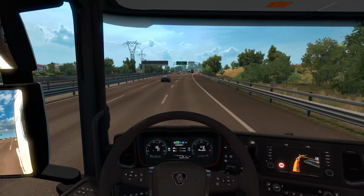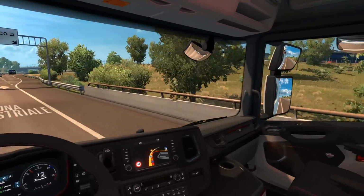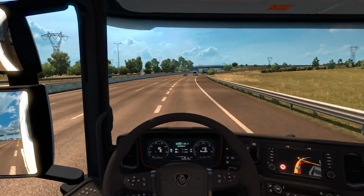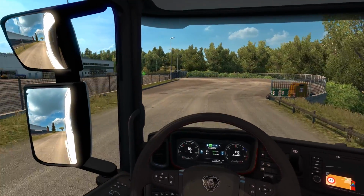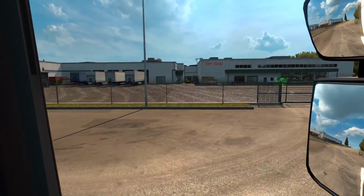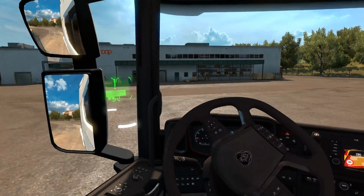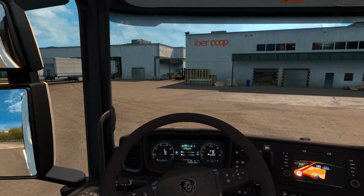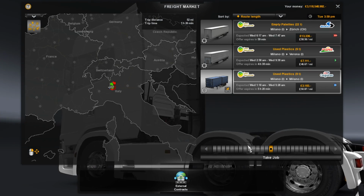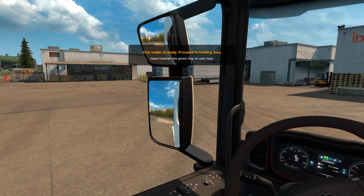We should be coming up to the pickup now. And let's go and see what this is like with a trailer. Alright, so we're just coming up to the pickup now. So one of the new style pickups in the Italy DLC when it's released. Get these gates open, which is pretty cool. Right, where's this trailer? It's freight market. And let's go and take it. It's over there, yeah.